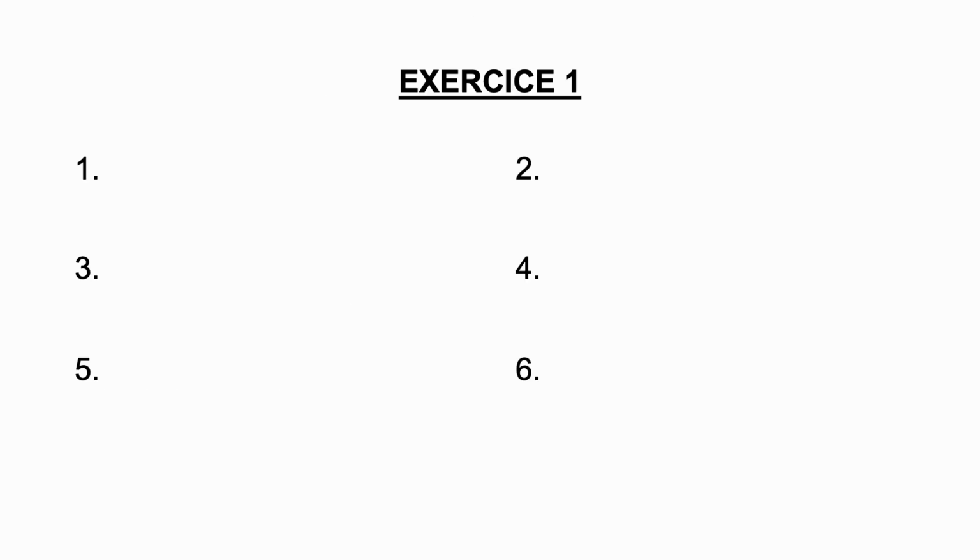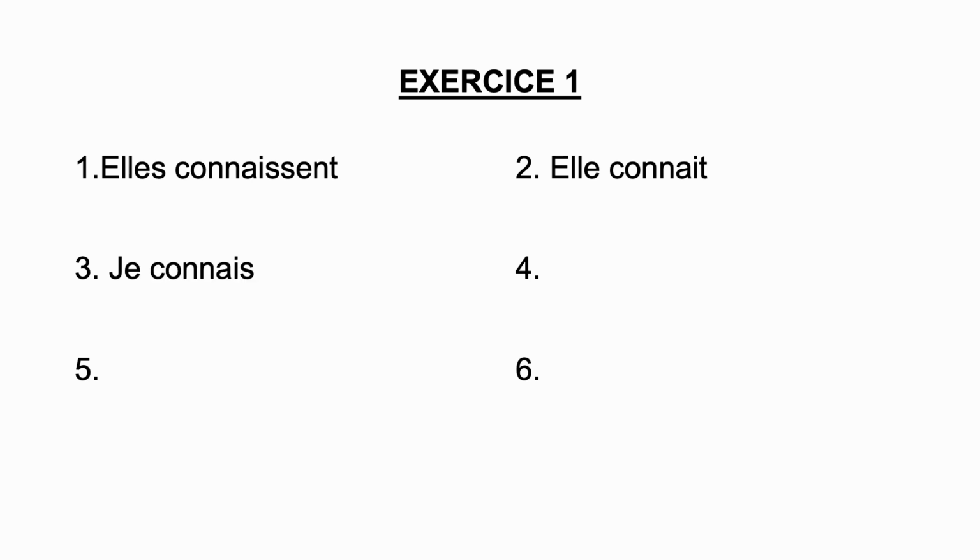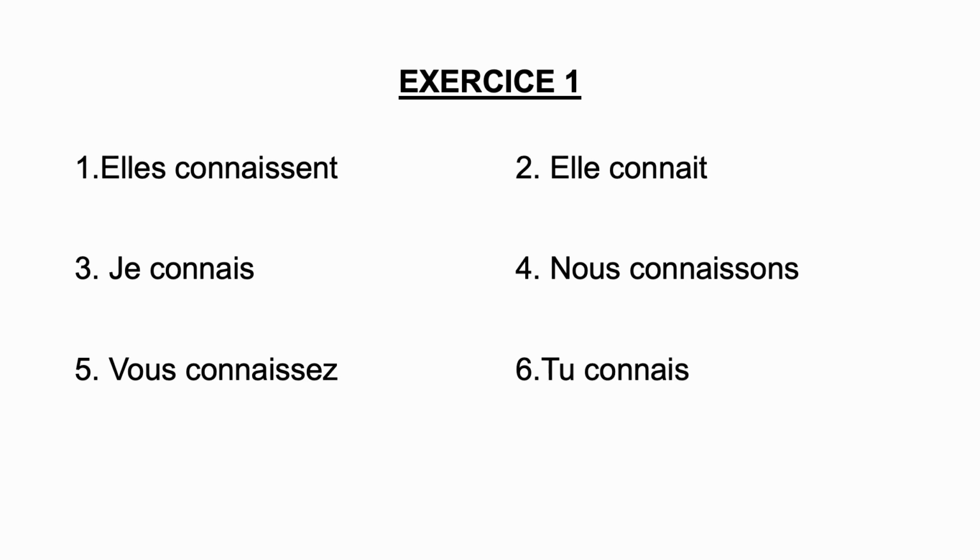Exercice 1, écrivez. 1, elles connaissent. Répétez, elles connaissent. 2, elle connaît. Répétez, elle connaît. 3, je connais. Répétez, je connais. 4, nous connaissons. Répétez, nous connaissons. 5, vous connaissez. Répétez, vous connaissez. 6, tu connais. Répétez, tu connais.